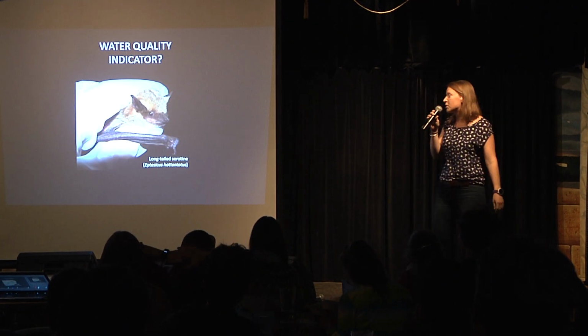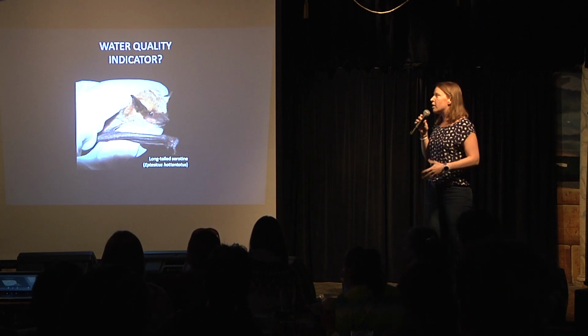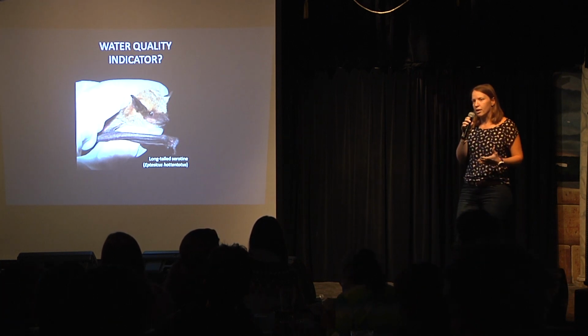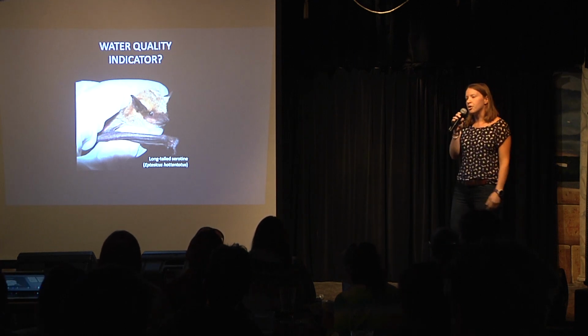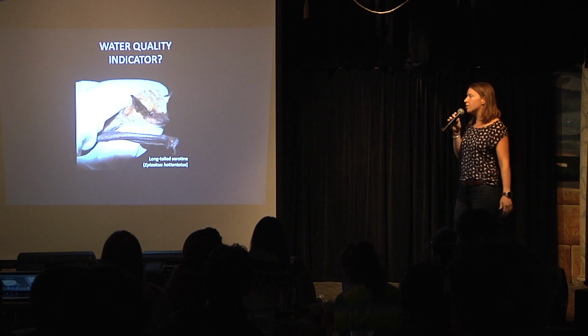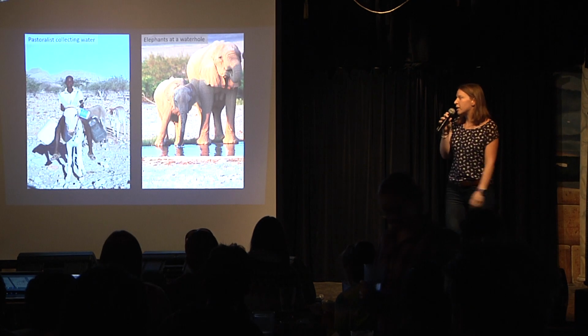And so perhaps looking at species like the long-tailed serotine would be a good way to start looking at water quality indicators. These bats move around quite a bit, unlike your typical aquatic indicators. And so in desert systems, these guys might be great.